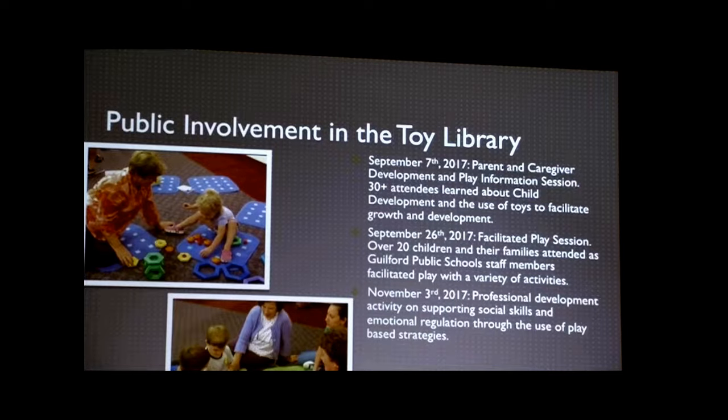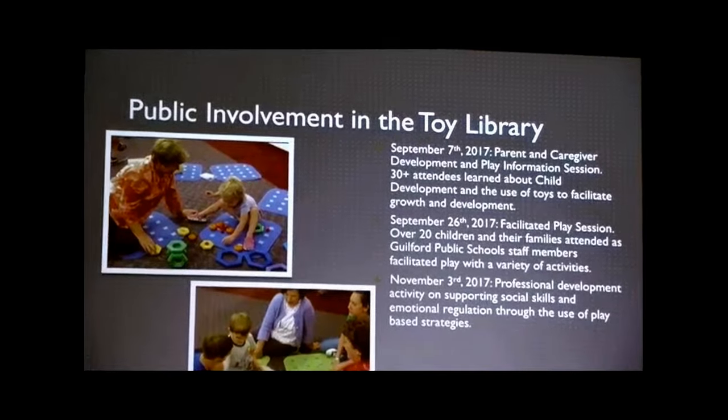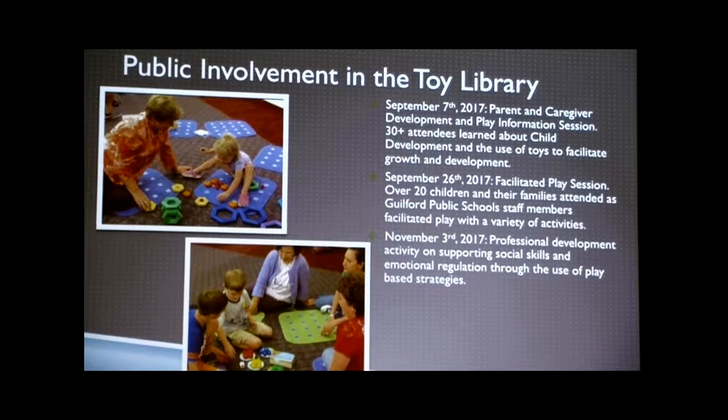So one of the key things that I've really been striving to do is to make sure that we have public involvement. The toy library is great for me. It means that I have all the tools at my fingertips for working with the children that I work with. But what I'm really looking for is the opportunity for their parents, for other people in the community to be able to access and participate in this process as well.